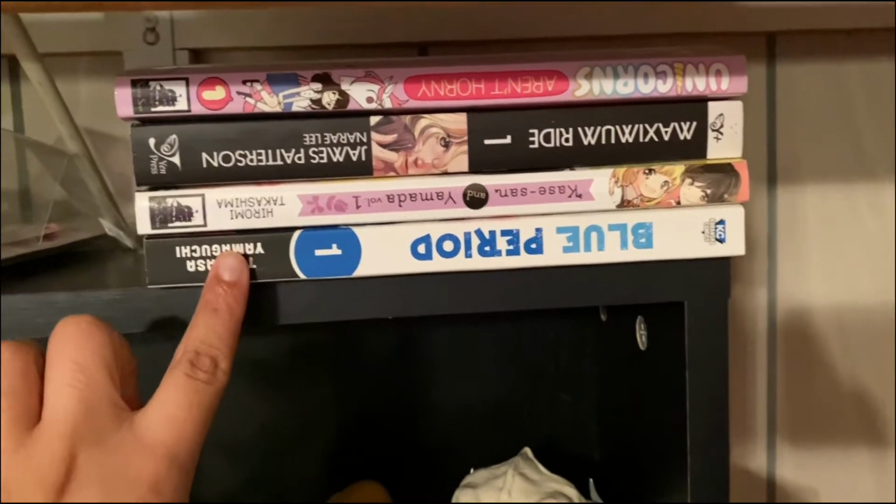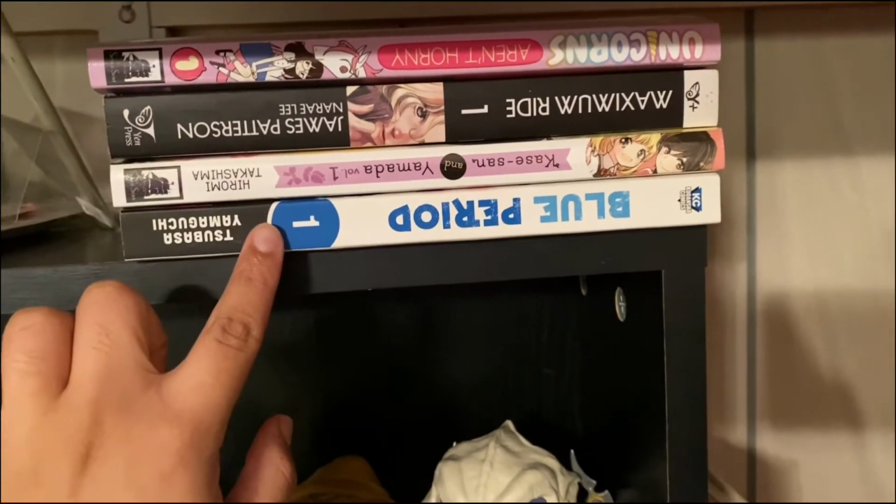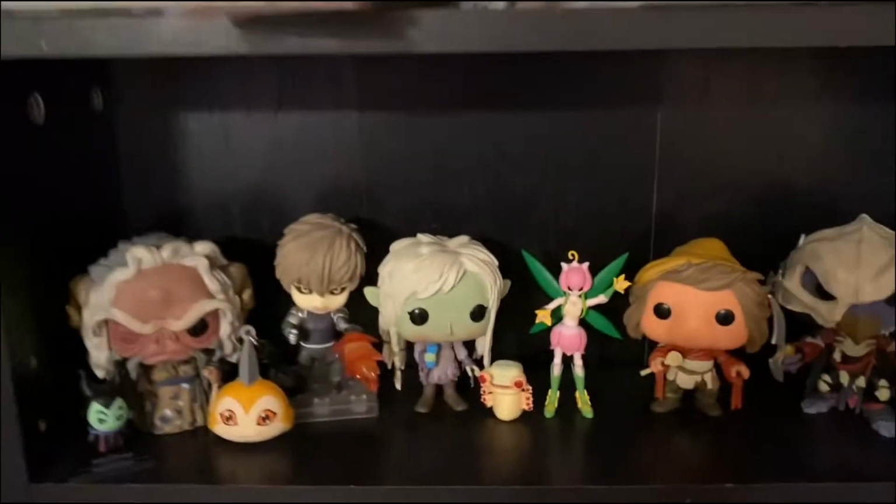I also need to read these. I've read this one, but I haven't read the other ones, so that's also why they're here. And then let's go this way. Okay.